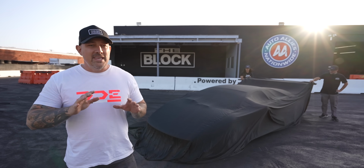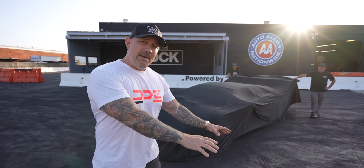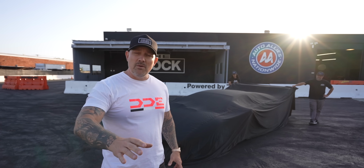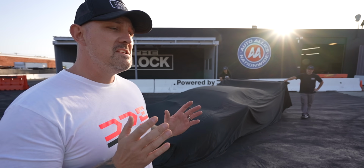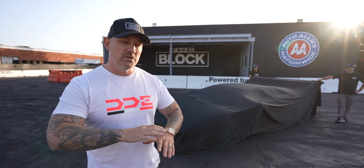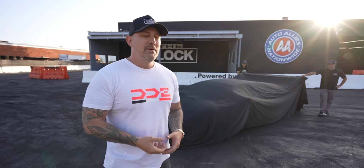I went and saw the only one that ever left Europe and came to North America. It was in North Los Angeles. Dave and I went and saw it. It was in a private collection and being offered for $950,000. It had a sequential gearbox. It was all white with a bunch of black aero. It was beautiful. I love that car, but it was a race car.